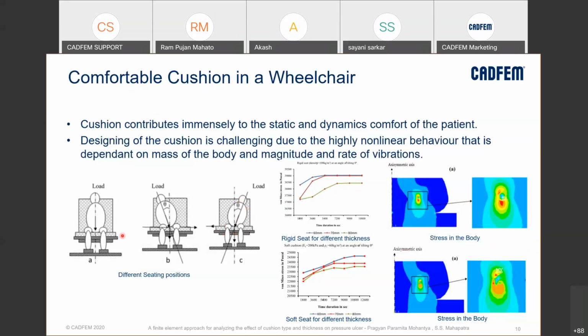If the cushion is not well maintained or well developed, then with respect to time, the contact pressure between the seat and the lower part of the body, thighs, buttocks and everything, increases, and there is a high chance of ulcers coming. The blood flow will get reduced, and future health issues will increase.